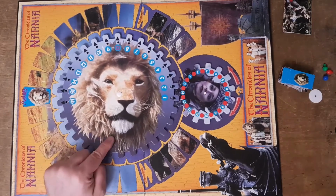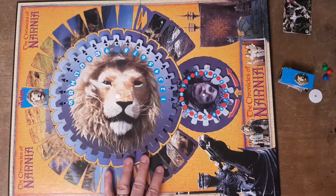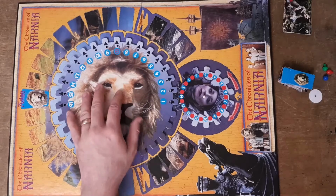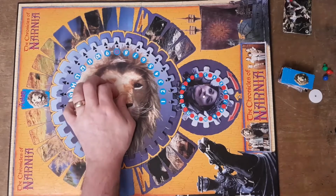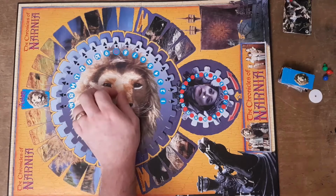And he's a very tame lion. But I think that's it for this quick look at this Narnia board game from the past. It's interesting. If anyone wants to know more, let me know, and I can go into more details on the rules, maybe do a playthrough of it. I don't know if that would be worth it, but for now, that's it for this video.